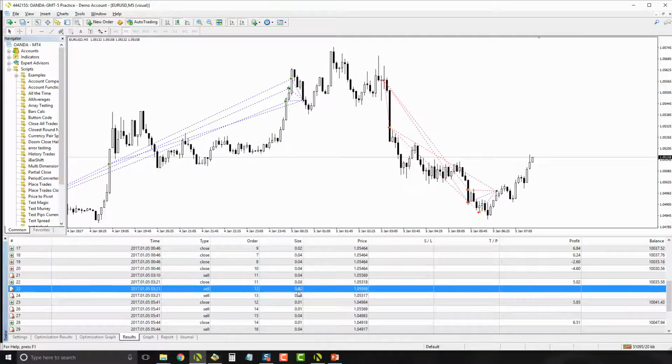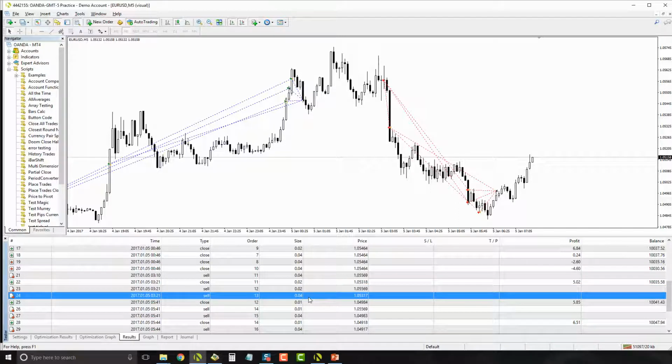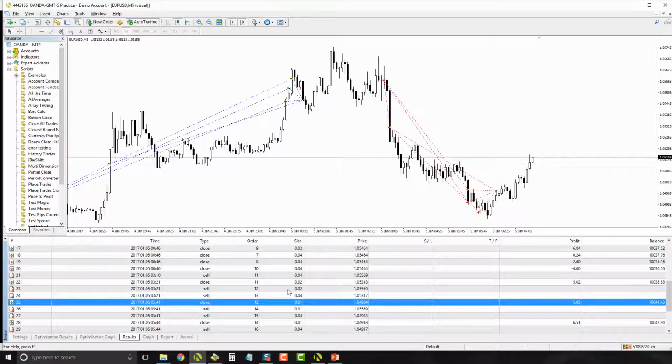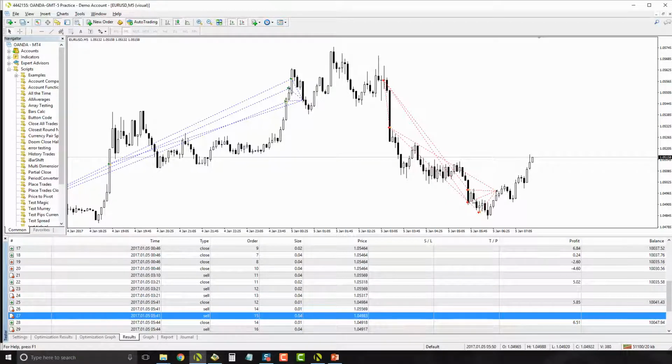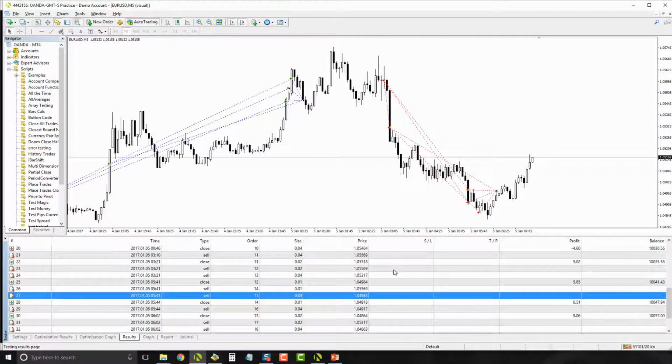And then you see that we've got the two micro lots still open, and we opened up a new 4 micro lot trade. And then we come all the way down here to this point, where we close out half of the original trade again, 585. So we're left with 1 micro lot trade, and we open another 4 microlot trade. Then we go down just a little bit further.